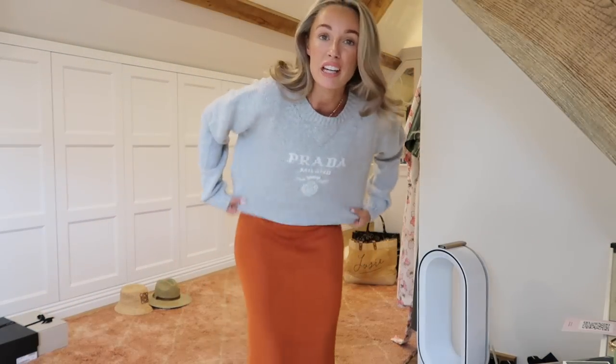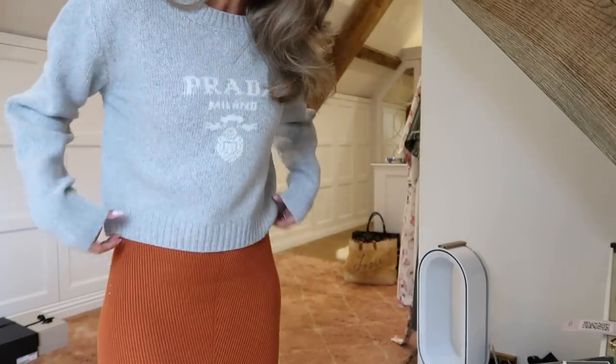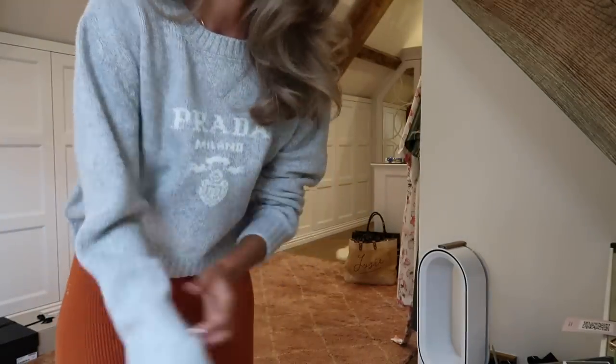Kind of like if Prada did school jumpers. Ooh, I quite like it. It's got a bit of a crop to it, but otherwise, it's just like a fling-it-on kind of jumper. What do we think? I do rather like this. It's quite jazzy, isn't it? Let's open another pair of trainers, then I'll show you the whole outfit.